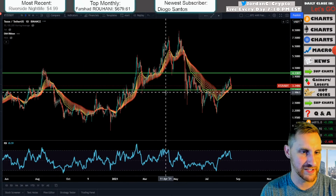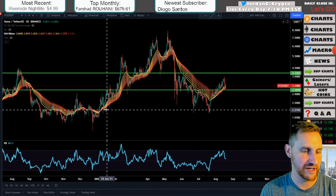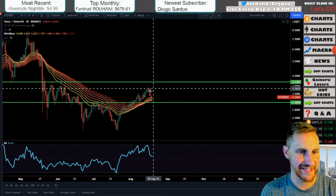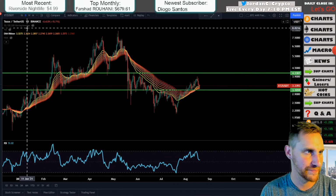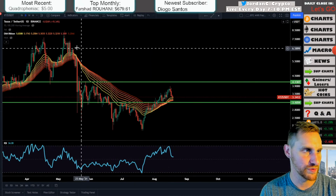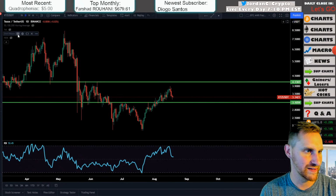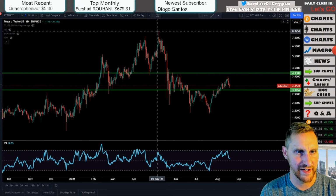Usually when you bounce off the daily EMA ribbon, you can wick below it. See right here, you wicked below it. Right here, you wicked below it. You wicked below it a bunch of times. I could see a quick wick down to 310 and a bounce off that level, assuming Bitcoin bounces somewhere soon, right? That's obviously assuming that, but I like that scenario just based off that.